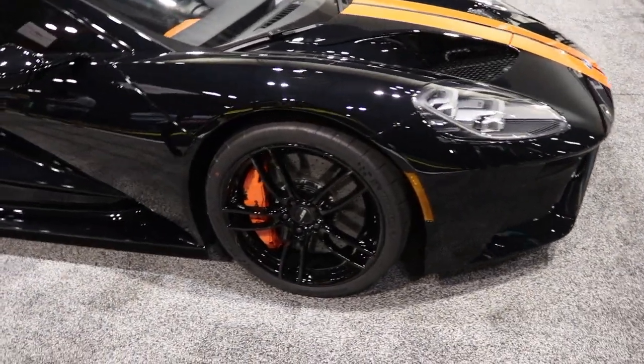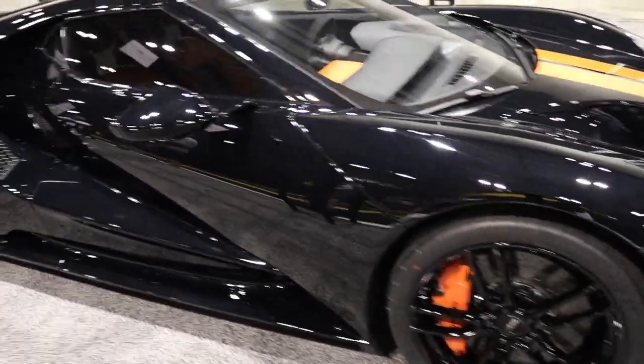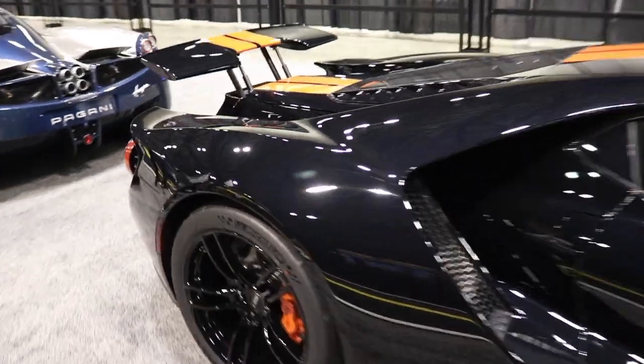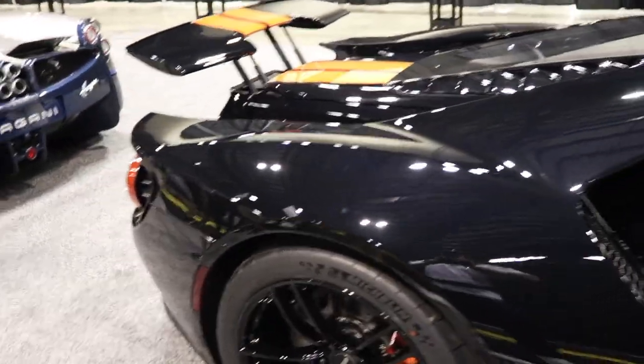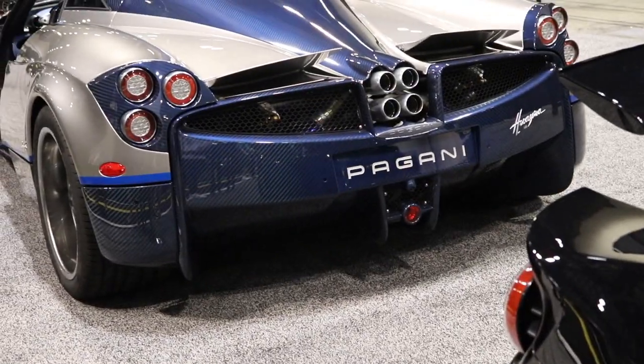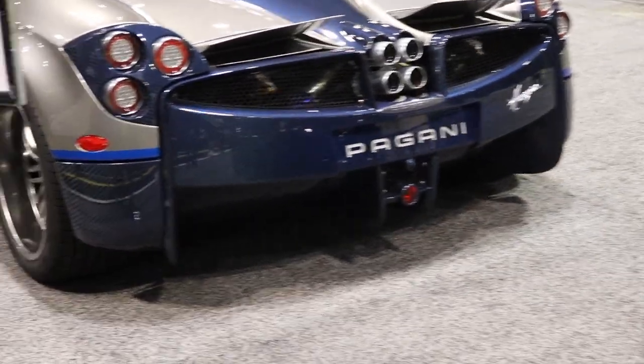Definitely a car we come to see. Those big Brembo brakes on it, big air intakes, got the wing out. That's nice. What? Oh no, this is not a Pagani right here? Are you kidding me? You know what this is?